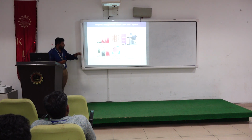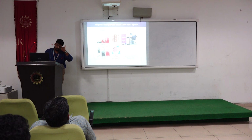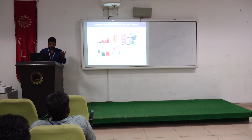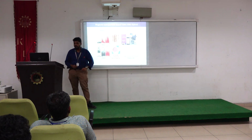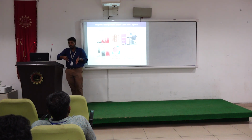And again I tried one more approach. I tried a magnetic nanoparticle to get a similar effect. So what I did is I took the iron oxide nanoparticle, which has a very good magnetic property. I removed the magnet and put the magnetic nanoparticle into it. And then I mounted the coil. I kept a Kapton layer inside.